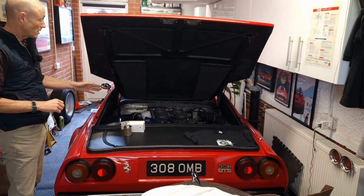I've just pulled out the first plug on that front bank, and that is looking very, very gunked up. That's very black. The rear bank did have some brownie deposits on it, but that's looking very black indeed. So that would indicate it's running rich, but it's a bit oily as well.